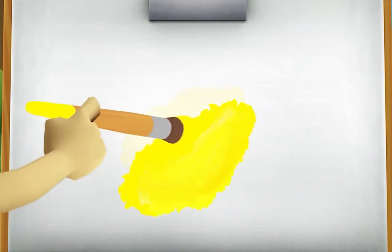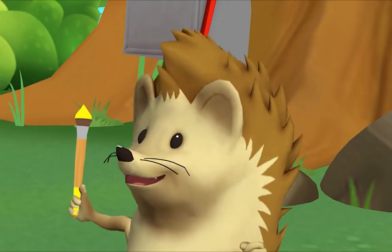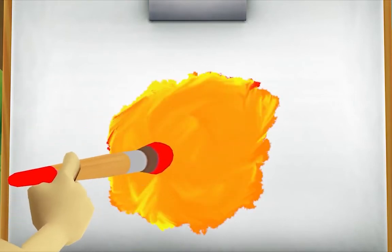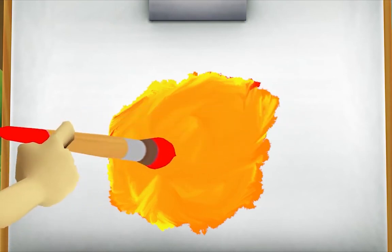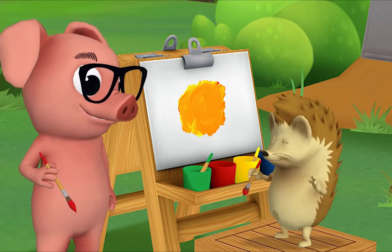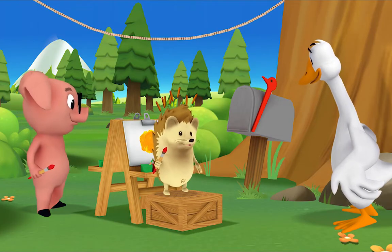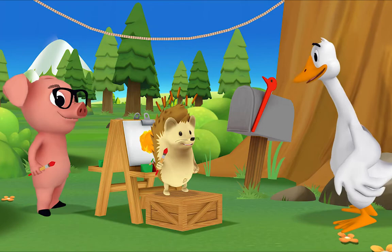Yes, please. Okay, first, start with some yellow. Then get a little bit of red and mix it in. Look, it's turning orange. Yeah, you mixed yellow and red and made orange. I'm going to call my color Sunshine Orange. Nice! Mr. Goose, Mr. Goose, I made orange. Can we make that the color of the day? Hedgehog, that's a great idea.